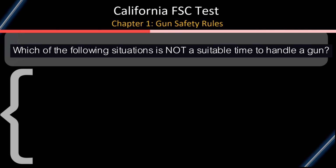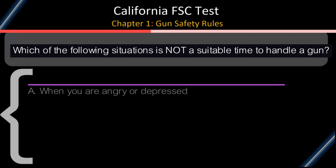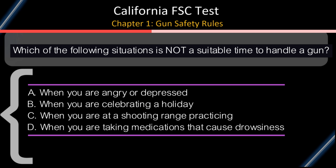Which of the following situations is not a suitable time to handle a gun? A. When you are angry or depressed. B. When you are celebrating a holiday. C. When you are at a shooting range practicing. D. When you are taking medications that cause drowsiness.